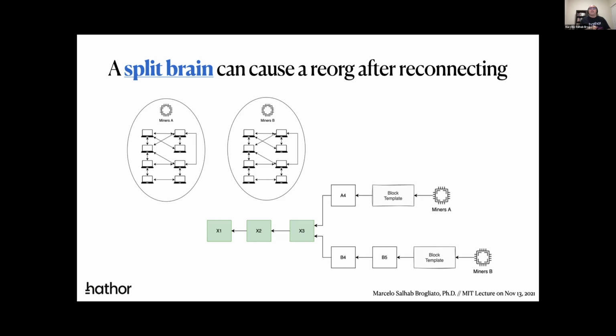What happens is that we call it a split brain when the network becomes 2 networks and they're not connected at all. Well, it might happen. Let's say that a country has a connection problem. The backbone, the internet backbone of a country is out for 10 minutes. All peers from that country will be in a separate network. They cannot receive and they cannot send blocks to the other group.